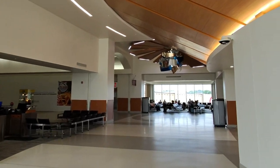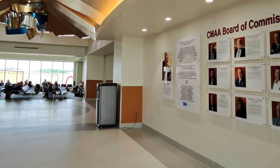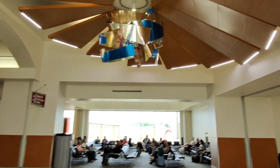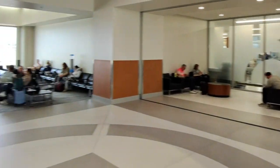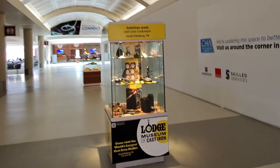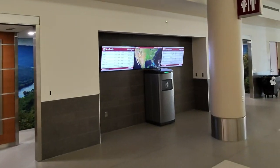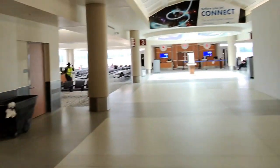So this is the other side of the airport. I think this is the old side of the airport. Interesting architecture. Behind that glass is the TSA. And more interesting things in the middle. College Museum of Cast Iron. You got the bathrooms here. And there's a lot of places to look for your flights, the arrivals, the departures.